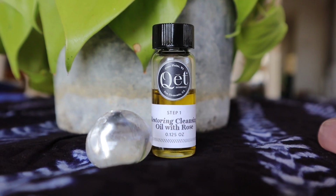I'm starting with the Qēt Botanicals Restoring Facial Oil for a first cleanse. It melts stubborn eye makeup in seconds and smells of rose geranium.